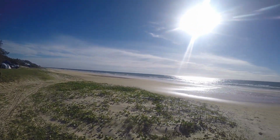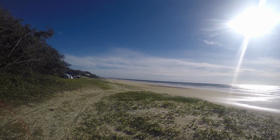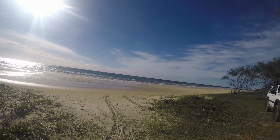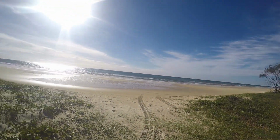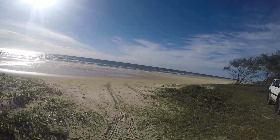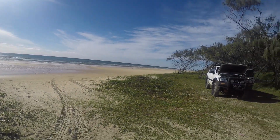It's not a bad spot. It's basically the most northern campsite before you hit Eli Creek. So Eli Creek's only a couple of k's that way, not even that, probably a kilometer that way.